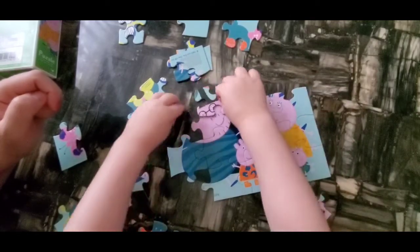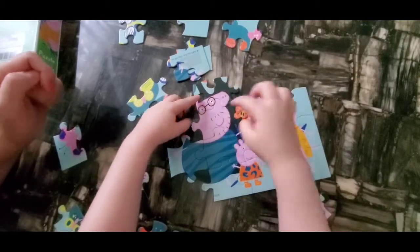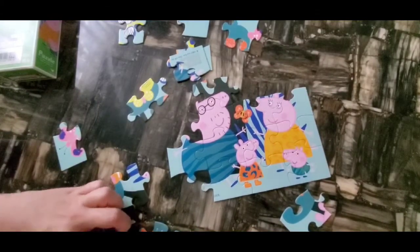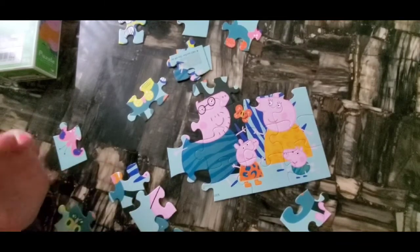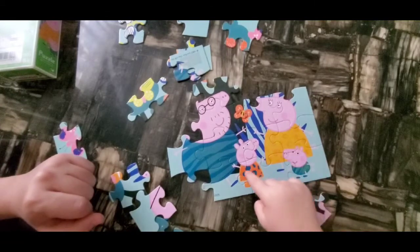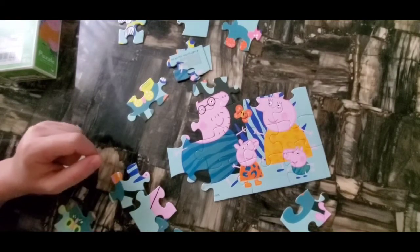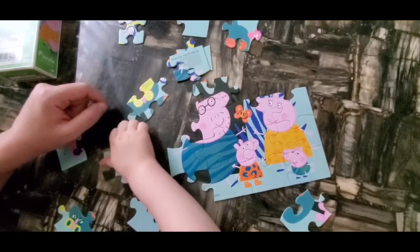Mommy Pig does not wear glasses. That's right. He has to grow up, Daddy does. No, he does not need glasses. Not everyone needs glasses. Mommy Pig is already an adult, so she won't grow big, maybe, but she will grow old, you know? And Peppa's growing too. Yes, growing big and old, that's right. And I'm growing like Peppa Pig. Yes, that's right, you're growing old and big, too.